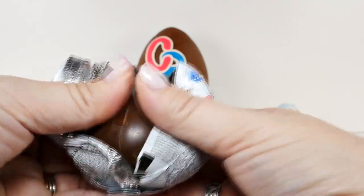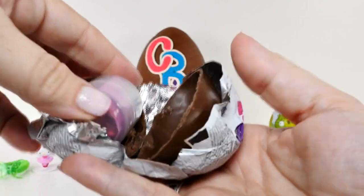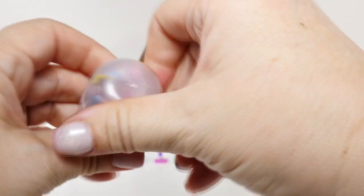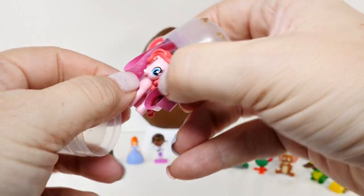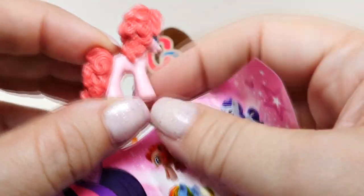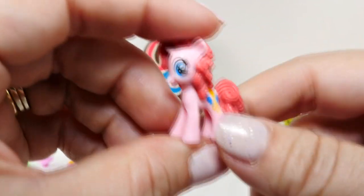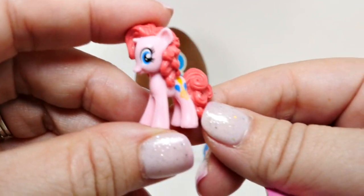So I wonder if we're going to get one of those two in here. Maybe someone new. Ooh. See the technique? Look. I see that. Aww. Look at that. No mess. Is that Pinkie Pie? Yes, it is. I'm almost positive. Yes, you are correct. These are cute. Look at all the detail. Yep. Look at all that hair. All that pretty curly hair. Well, yay. We got Pinkie Pie.